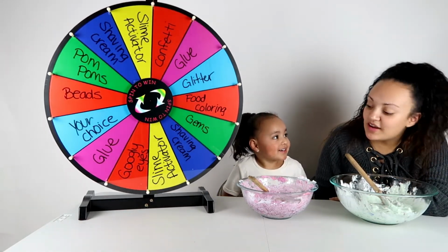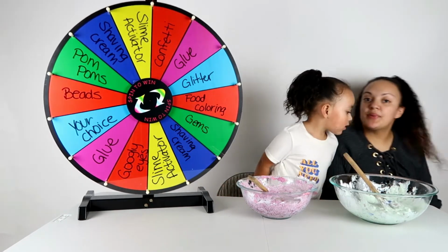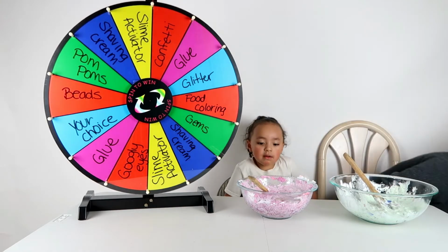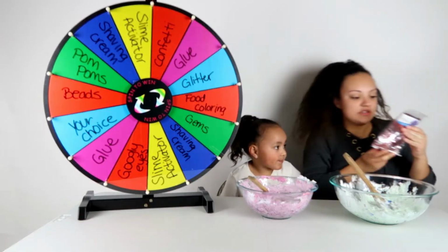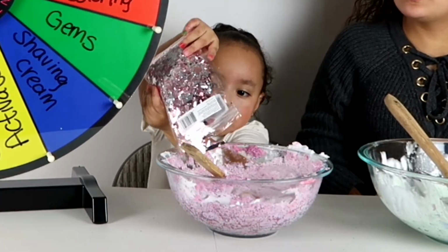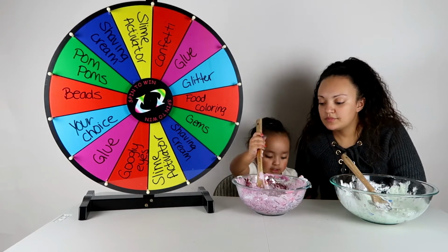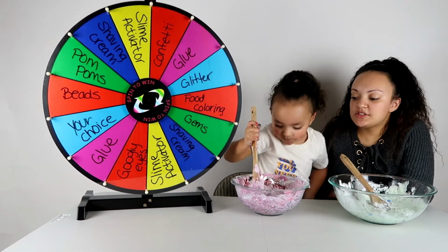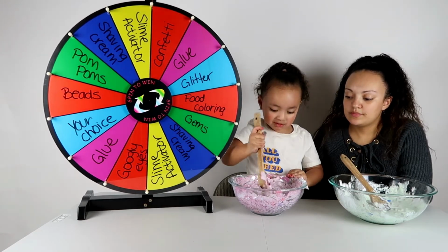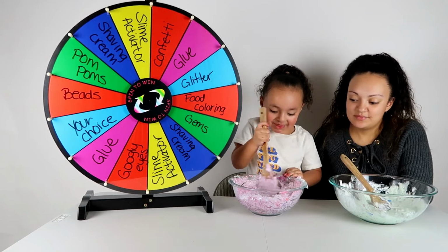Glue. Confetti. Confetti, yes, that's what I just want. The pink one or the rainbow confetti? Maybe the pink one. Pink one? Yeah, because mine is pink. So some pink and silver confetti. Ooh, looking kind of beautiful. That's some interesting slime, girl. Well, I didn't see that much slime. Interesting. Why didn't you say that to my friend?